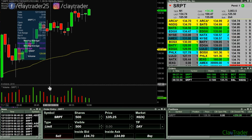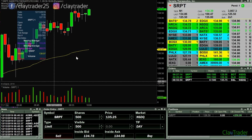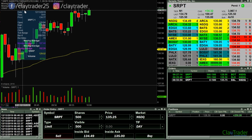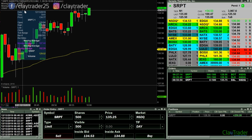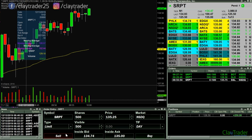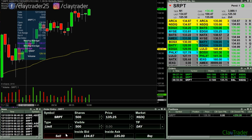Have an order at 135.75 here on SRPT. Still got a breakthrough 135, being the round number as expected. It's a lot of sellers there, currently acting as a big firm solid area of resistance. But if the price breaks through there, I don't want to miss the entry point. So we'll see just how fast it moves, if it can get up above that level.